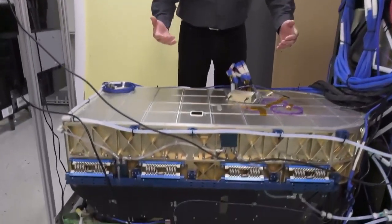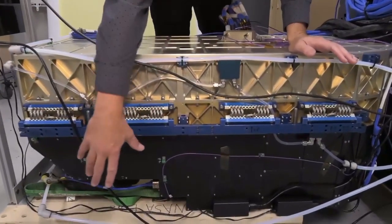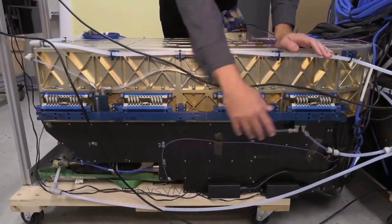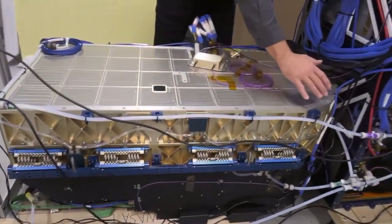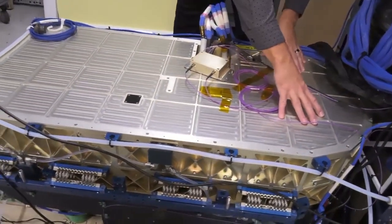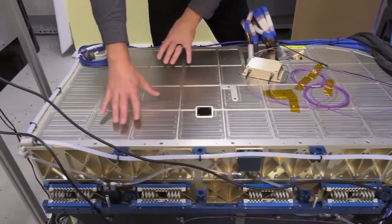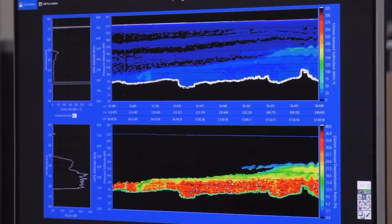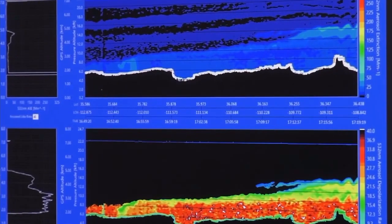This is a high spectral resolution LiDAR. So what we do is we send different color pulses of laser light out into the atmosphere from the bottom half of the instrument. Those laser pulses go into the atmosphere, and we collect that scattered light energy from the atmosphere with our telescope, and then direct that light into the various detectors in the instrument head.